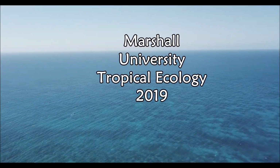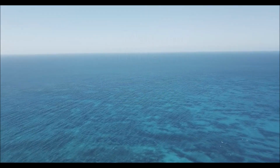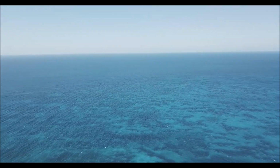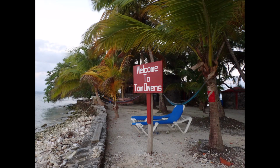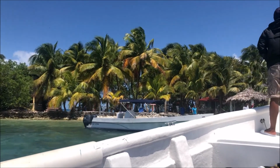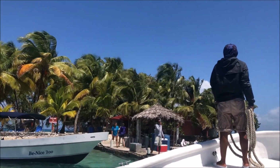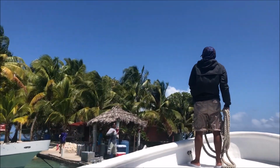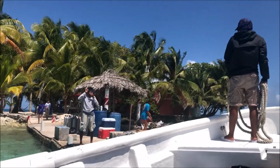In March of 2019, Marshall University spent 2 weeks in the country of Belize. During our stay, 5 days were spent with Reef Conservation International on the small island of Tom Owens. Tom Owens Cay is located 20-some miles up the coast and sits right on the Belizean Barrier Reef, roughly a 45-minute boat ride out of the city of Placencia.